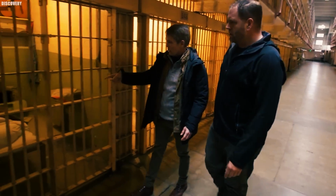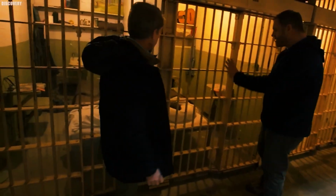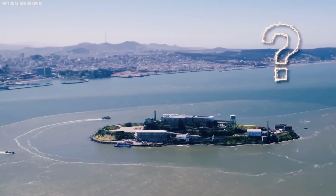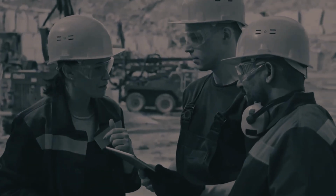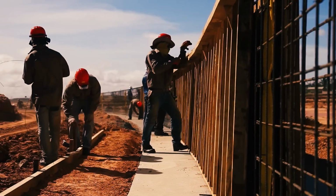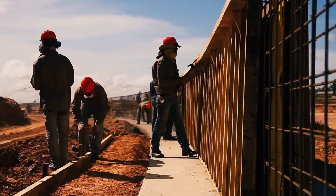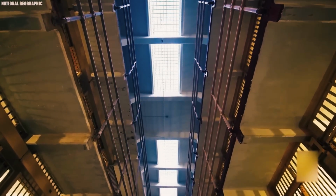It looked as if the modern prison had simply been layered right on top of the old fort. But why would anyone build that way? Historians think it was a decision made for speed and cost. When Alcatraz was being transformed into a federal prison, construction teams might have found it easier to leave the old military structures alone and just pour concrete over them.